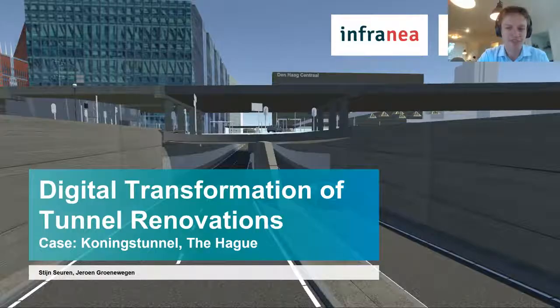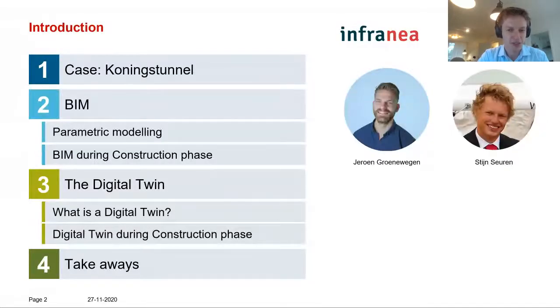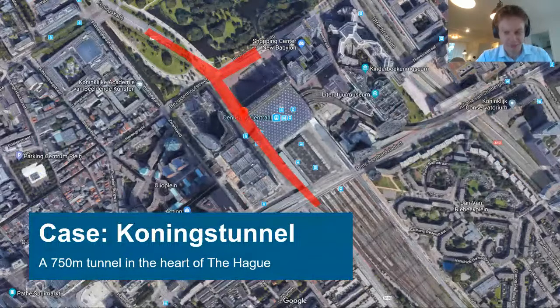Over this session, we will tell you about the Koningstunnel project using the following 4 points. First, I will briefly introduce you to the Koningstunnel project and why it was challenging. Then Jeroen will explain how BIM was used during the project. In the third point, I will then explain what digital twin is and how it was used. And finally, we will conclude with the main takeaways of the project. So let's start with the project.